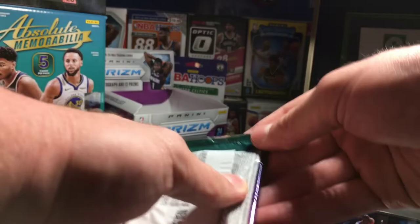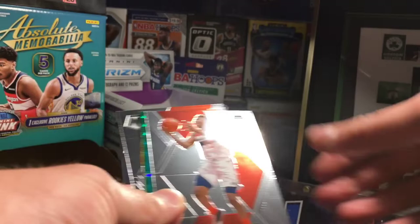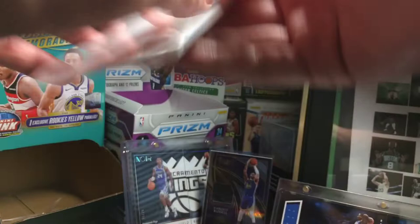All right, next one here. Hey, let's see what we can get. We have a green. OG Anunoby, Kyle Anderson, Thomas Bryant, Brian Forbes there. It's a nice one. Will to Win Paul George, and a Ty Jerome. How did I know? Ty Jerome is the second-to-last card of the second-to-last pack. Mm-hmm. All right.